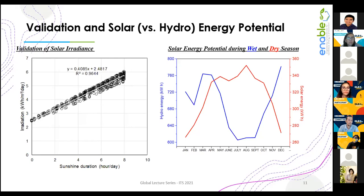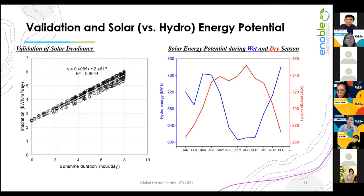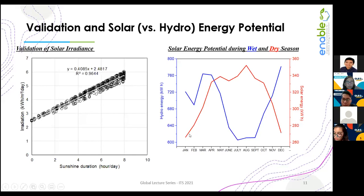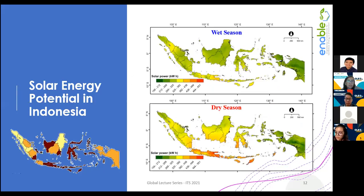Also, from the total energy profile at the national level, we evaluated monthly, as shown in the right panels. We calculate both hydro energy potential and solar energy potentials, and we can distinguish the peak time of the dry and the wet season from the total national solar energy profile in the right panel. So here, the peak dry season is likely in August, and the peak of the wet or rainy season should be between February and March, which shows higher hydro energy potential here.